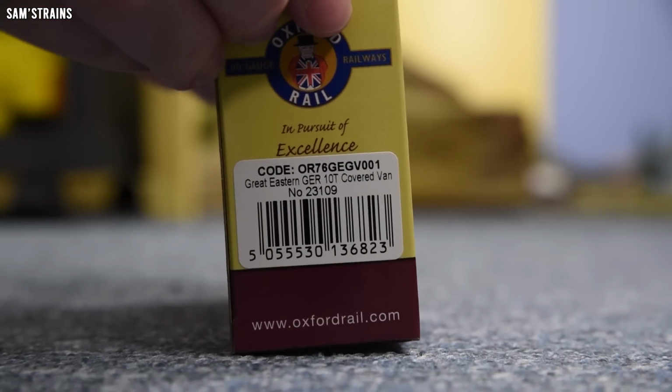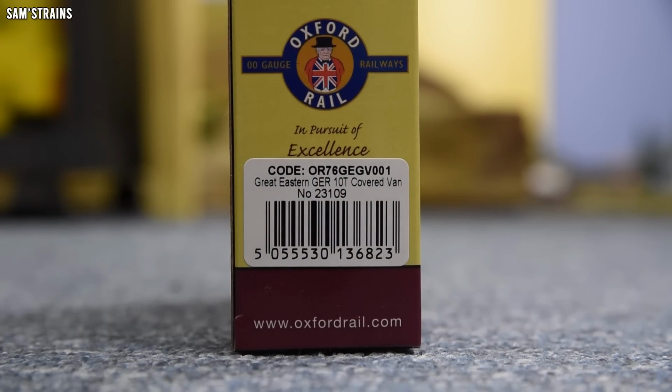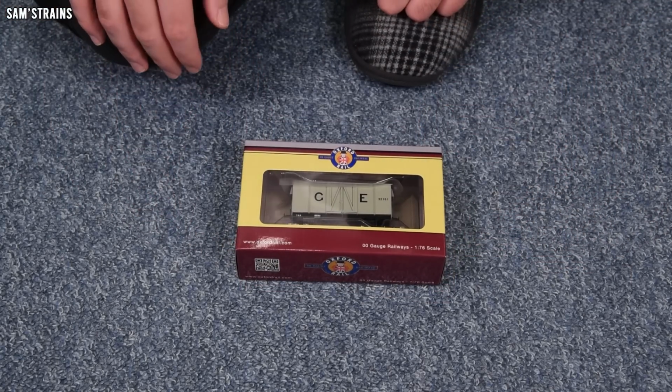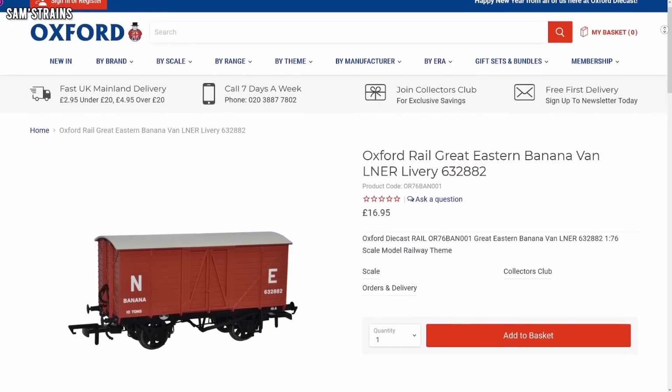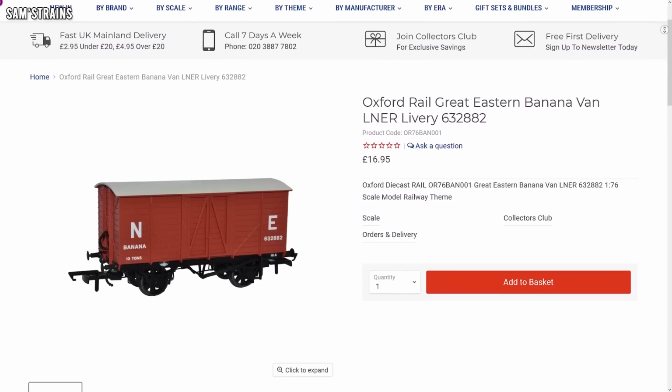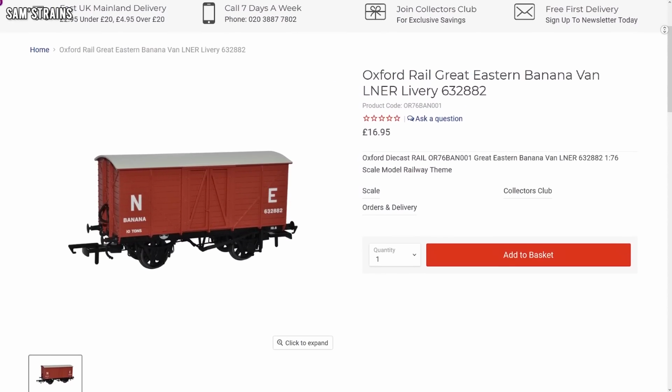Let me show the end of the box then. I'll just lift it up so you can see which version I've got. This is OR76 GEGV001. It is the Great Eastern GER 10-ton covered van, and this is number 23109. And this is just one of quite a big range of vans that Oxford have just released. There are also some really quite nice looking banana bauxite vans, which I like the look of as well. So yeah, do check out the range if you're interested.